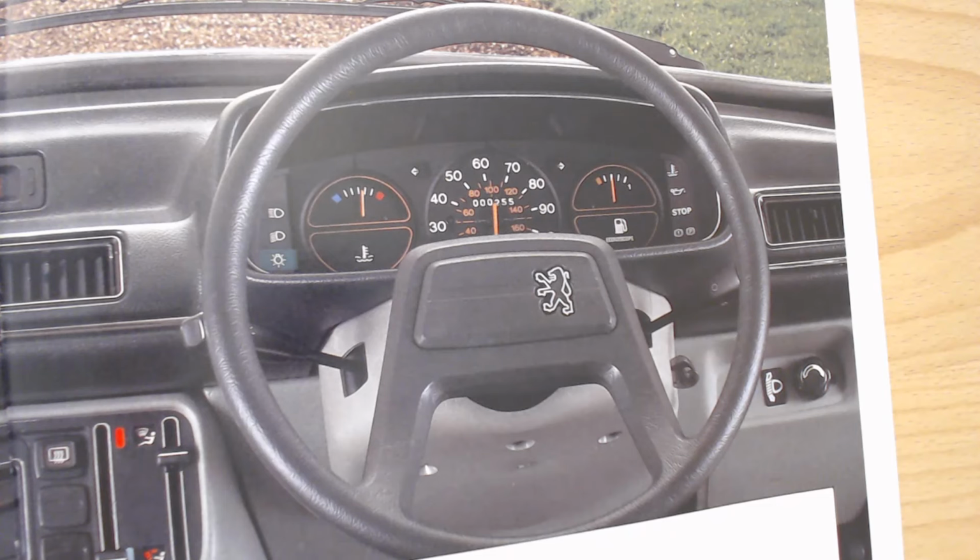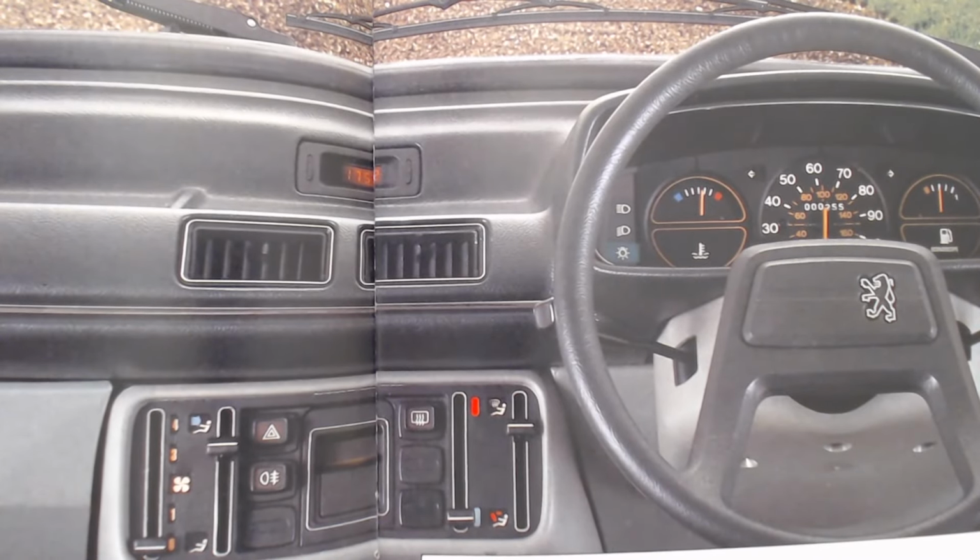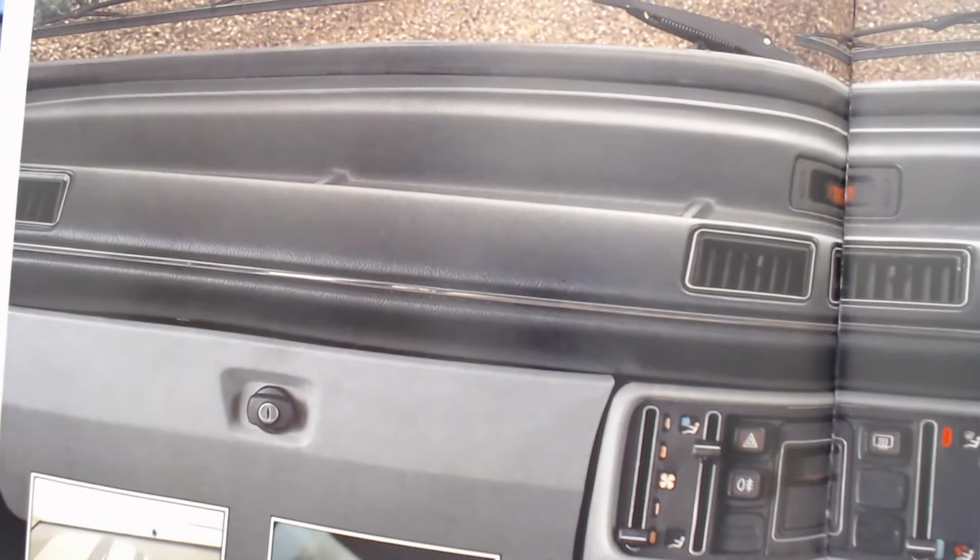And a little bit of a look at the dash, and similar to the saloon cars, everything's there you need, and it's not particularly an attractive interior, but it's certainly very robust, and it looks like something that would last reasonably well, and everything seems quite logically laid out.